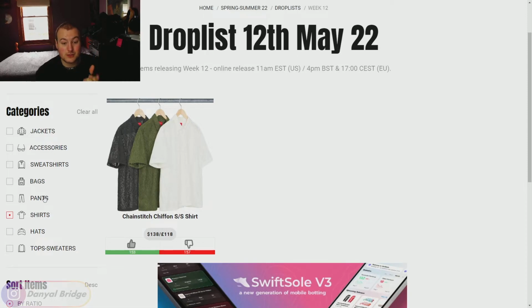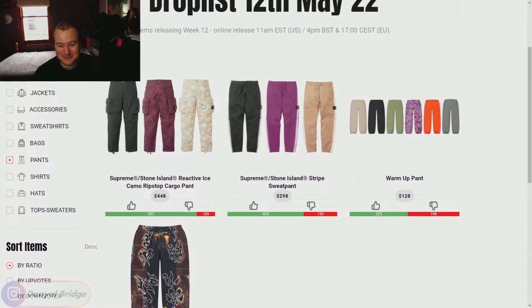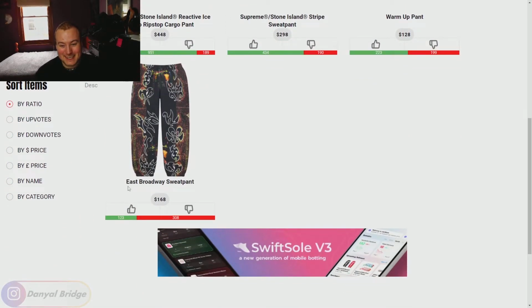So let's move into the pants. I was actually kind of thinking, is it only the Stone Island stuff? But no, we're getting some seasonal stuff as well for the pants. We've got the East Broadway sweatpants. This looks like it's out of the early 2000s, man. Look at these graphics on here. It looks like some trashy tribal tattoo, man. Like, it's something.